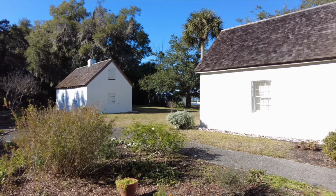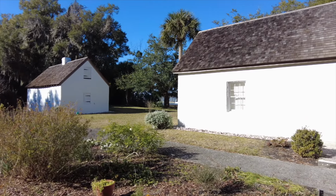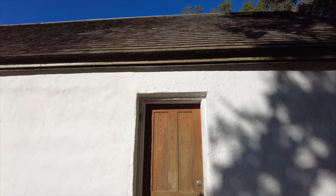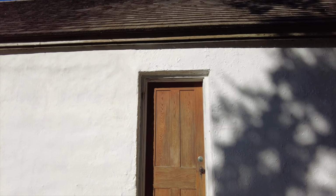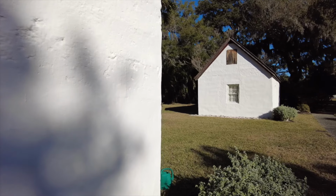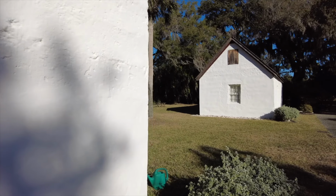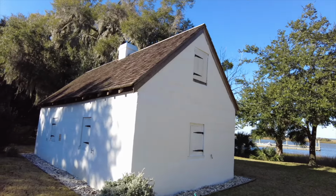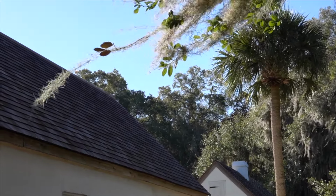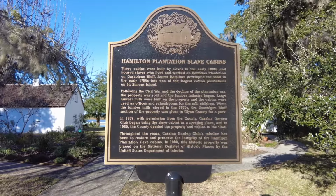Some of the best surviving slave cabins in the South can be found here on St. Simon's Island. Utilizing a duplex plan to house more than one family, the cabins were originally part of a planned community of slave dwellings at Hamilton Plantation.